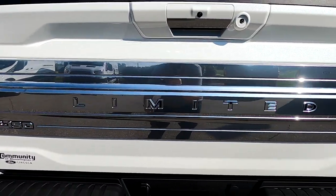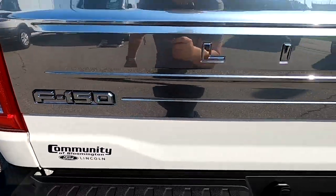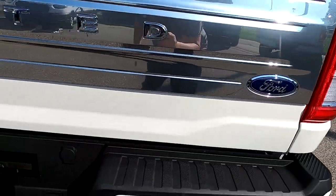that actually denotes it being a Limited. We've also got this smaller F-150 badge here. And then over on the right-hand side, we do have the Ford logo.